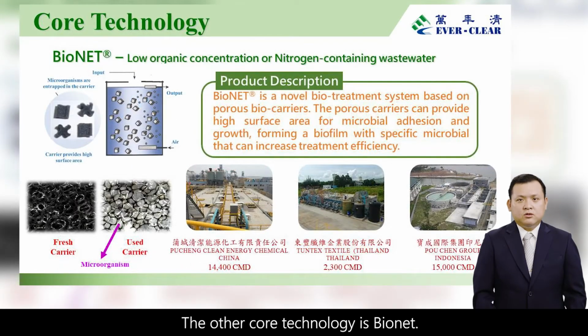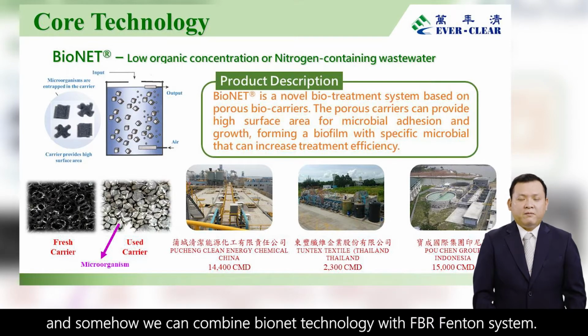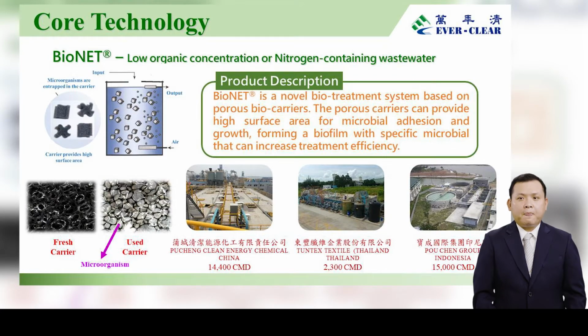The other core technology is BioNet. BioNet is a high porosity carrier, which has a very huge surface area. We use this technology in surface water treatment and in groundwater treatment, and we can also combine BioNet technology with the FBR Fenton system.